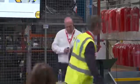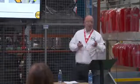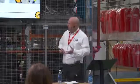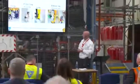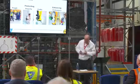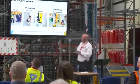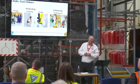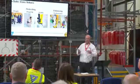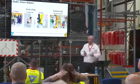So what we tend to talk about is the 4 core values and the 4 Ps. People, property, profits, which we protect whilst enhancing performance. So we have actually a story protecting people. Segregation is at the top of everyone's list at the moment.